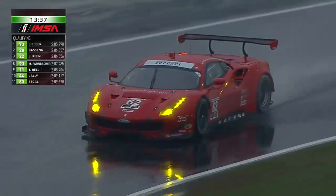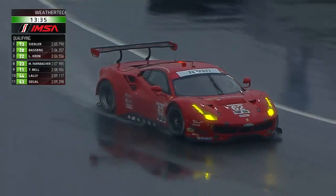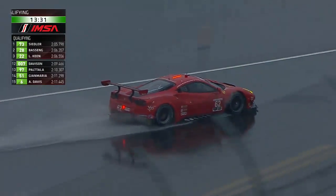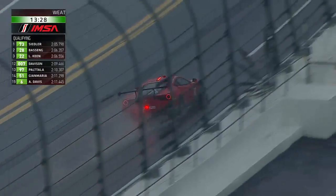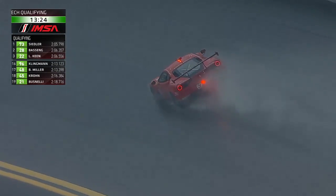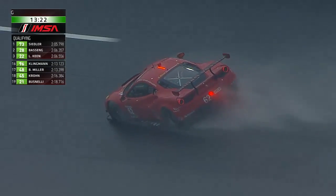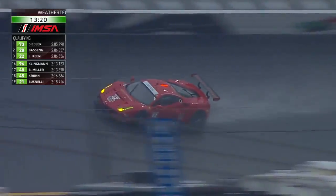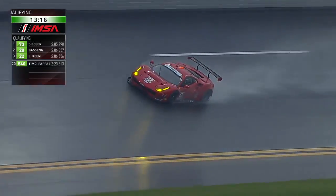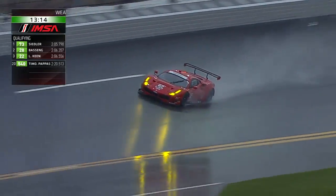The Ford GTs, neither of those cars has yet left its pit box. Looks like one of the Porsches is still down there as well. Also the SMP Racing Ferrari has not yet made its way off pit lane. So some people are deciding to head into the session later than others, again just to make sure they get a little bit of clear track.